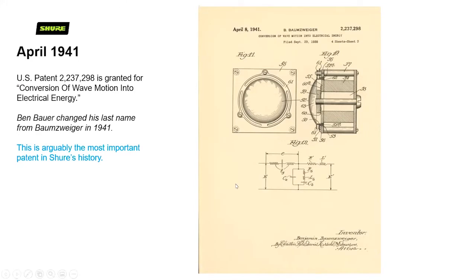Here's the one page of the patent. This here, down there, it's the same thing that was hand-drawn on that first page of the notebook that I showed you. Some of you may notice that the name is Baumswager. He was born with that name in the Ukraine, and he changed it to Bauer around 1941, which, of course, is the first three letters, B-A-U, and the last letters, E-R.